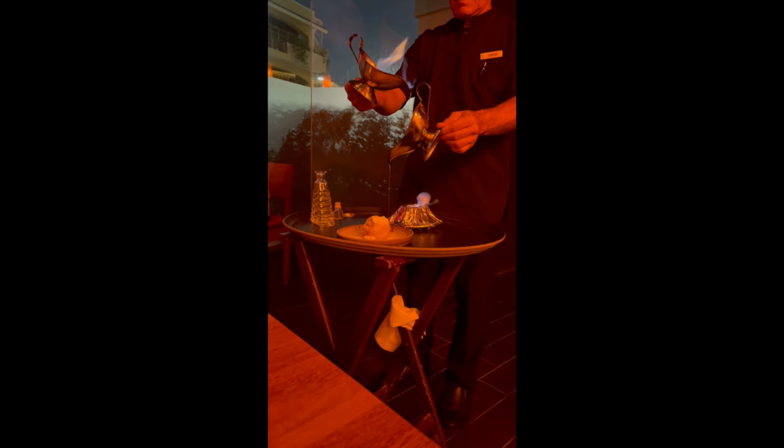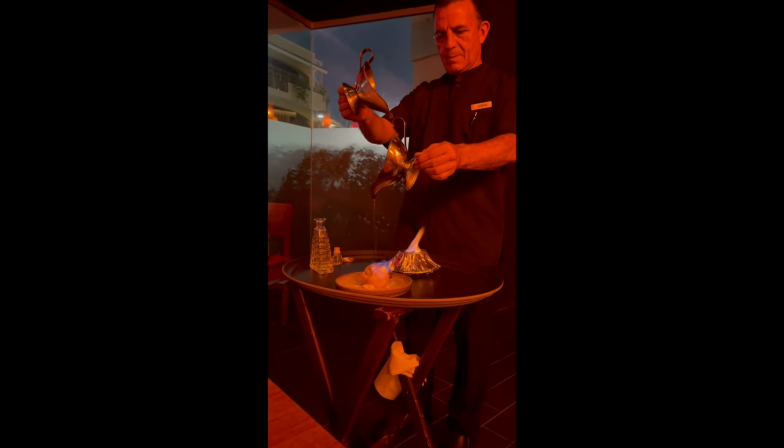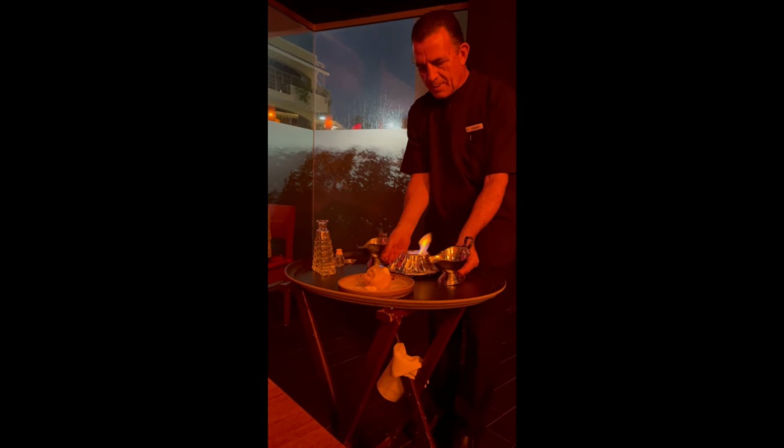That was really cool. They came out and lit this alcohol on fire and poured it back and forth a little bit before pouring it over the ice cream. So that was really cool to see.